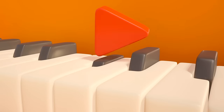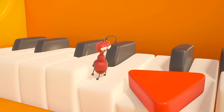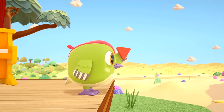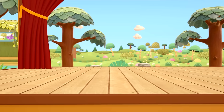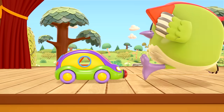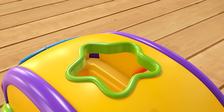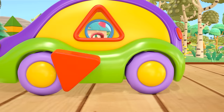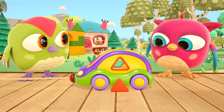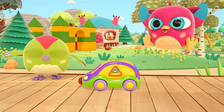What's this? The ants have got hold of something again. That's our triangle, ants. We should put that in the car, too. Peck Peck, you have a go. No, you need to put it in the triangle-shaped hole. Yes, that's the one. Well done. Oh, wow.